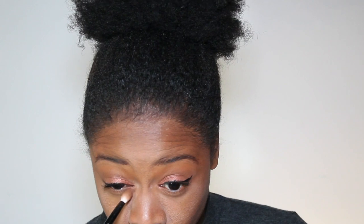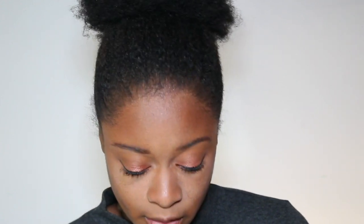Anyways, next I'm gonna go ahead with the other brush I use for the brown and add a little bit. So now that that is done, I'm gonna go ahead with my mascara and just add that to my lower lashes.